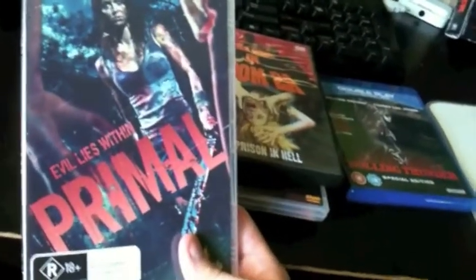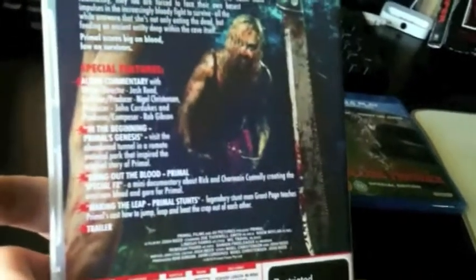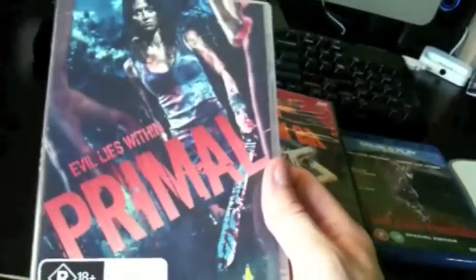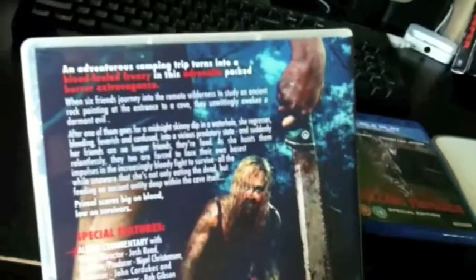Primal, Evil Lies Within. Australian? Was this an Australian film? I don't even remember. I think it might have been. Oh well, I can't remember. It was a newish release on Umbrella, and then I found it in the city for $5 brand new, which is insane, so I was pretty happy to pick that guy up.